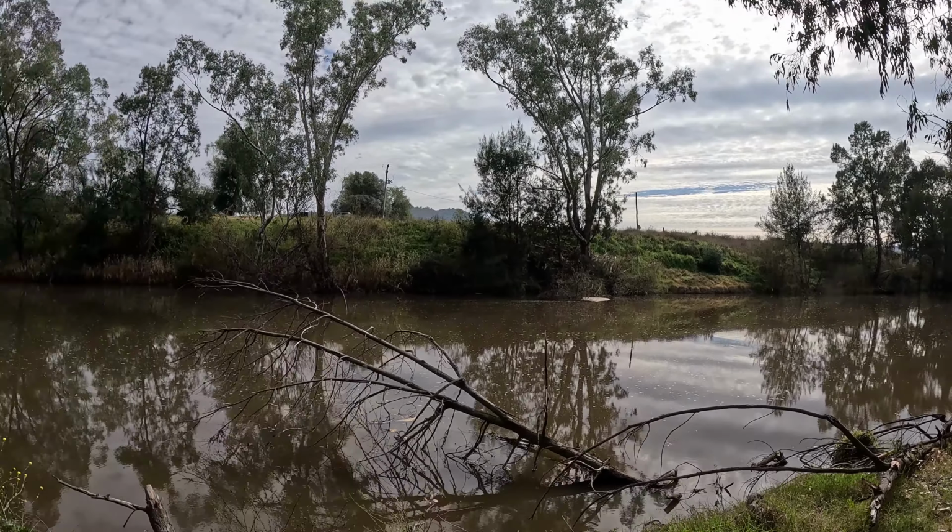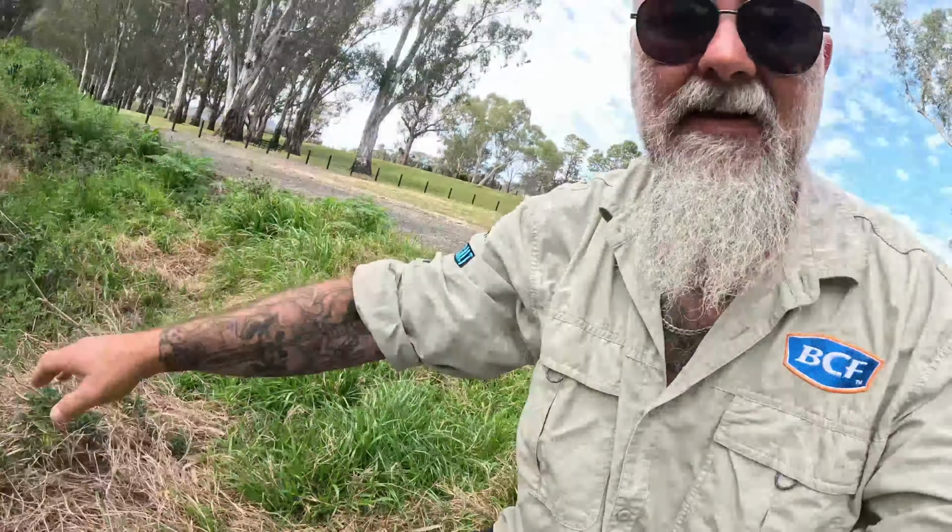Yeah, still fishing out here, guys. So Lisa's just gone back and left me by myself. So I've had to do GoPro myself, and I've just got myself this monster carp. This thing's huge, bloody massive. So keep on trying for a Murray cod.